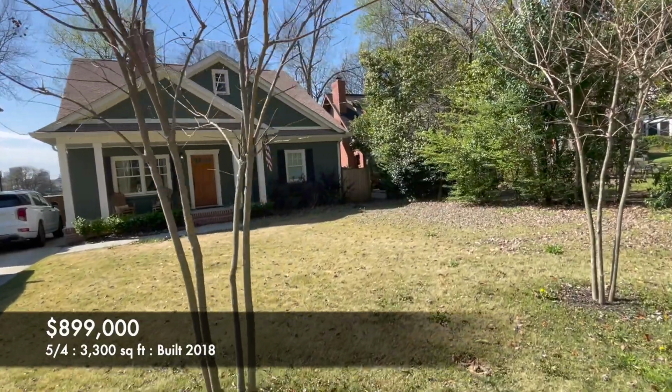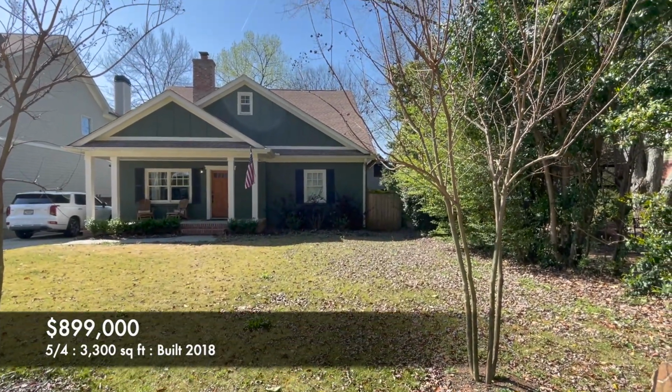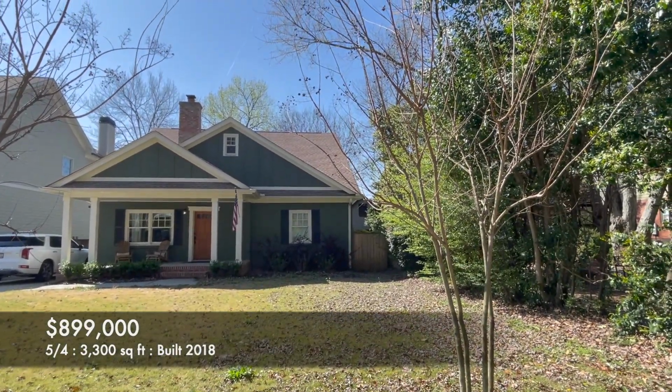And it has like the blonde oak flooring. It has like a bonus room upstairs. It's got a cute little backyard, and it has cool skyline views of Midtown. So that's an example of what you can find in this neighborhood.